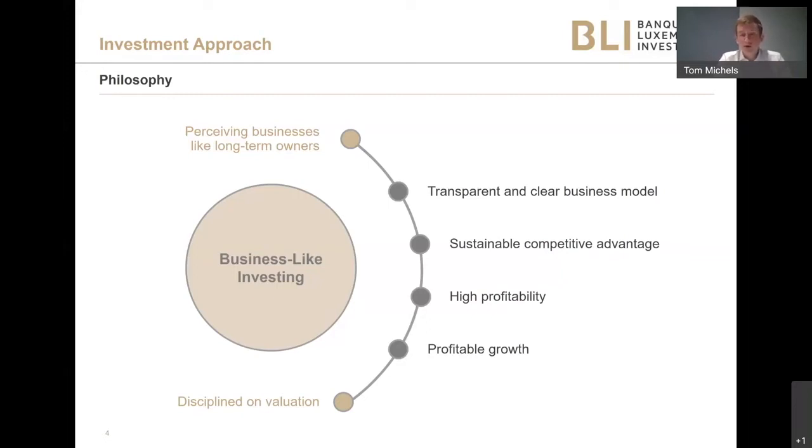Then we are looking, of course, for high profitability and for profitability growth. So we really want the company to grow and profitability to go up, so that the benefit of the company can outgrow the growth of the sales. And then we stay disciplined on valuation. If valuation gets too expensive, of course, we will sell the investment.